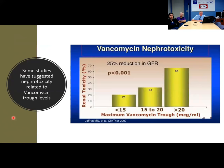And this is sort of a controversial term. These were studies from about 10 years ago where they thought that vancomycin nephrotoxicity, which they defined as a greater than 25% reduction in GFR, was trough related. And so there's this big emphasis on trough monitoring to try to reduce the risk of it.